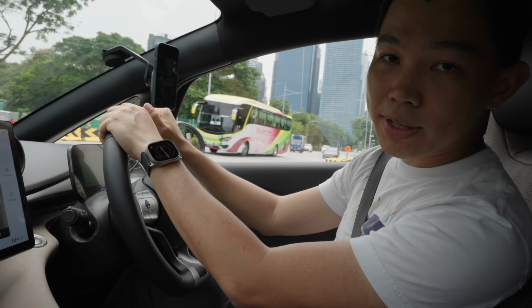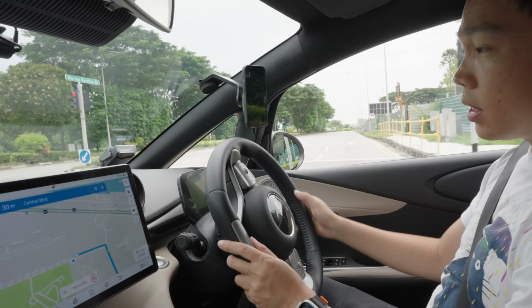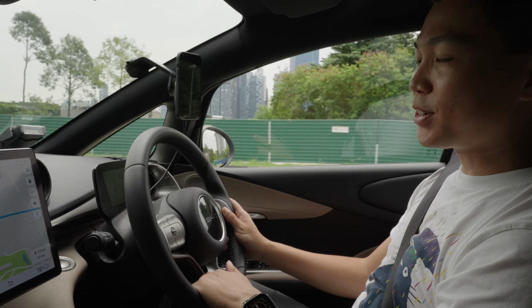So we're leaving the Meadows car park at Gardens by the Bay. We're already in the main roads. You notice the road noise, the wind noise. It's all pretty good. For a car at this price range, $163,000, no major complaints.